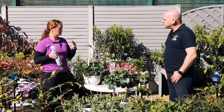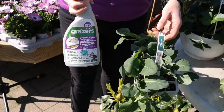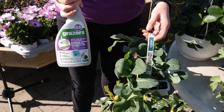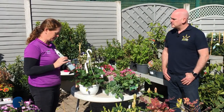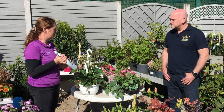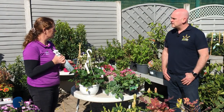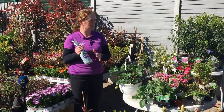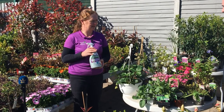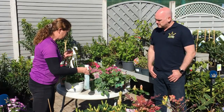Okay. Now, there's two options you can do, right? You can actually net it all over, but when you're netting it, you have to net it on either side because they'll get under. Another option then is this product we have. It's called Grazers. Now, this doesn't harm pets or children. You can put it on edible crops. It won't do any harm. It's a great product. You could spray that on it. It says they're eco-friendly, child-friendly, and safe to use on edible and ornamental plants. Great. So that would sort out your cabbage.